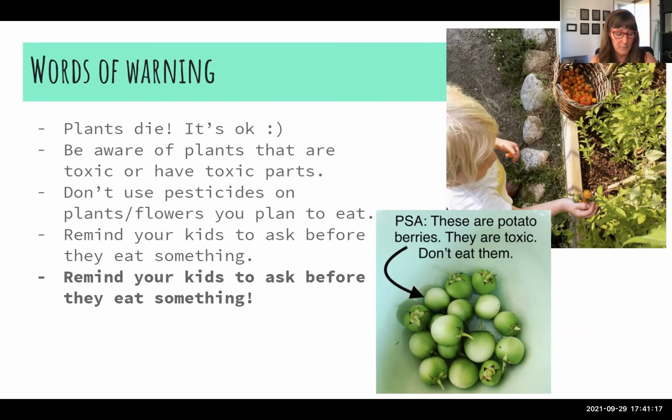Be aware of toxic plants or plants that have toxic parts. So in the photo here, you can actually see my toddler picking cherry tomatoes, which are exactly the same size and shape as potato berries. Potato berries are the berries that grow on a potato plant. After it flowers, it grows potato berries. They don't always produce potato berries, but sometimes they do. And they look just like cherry tomatoes, except they're toxic.